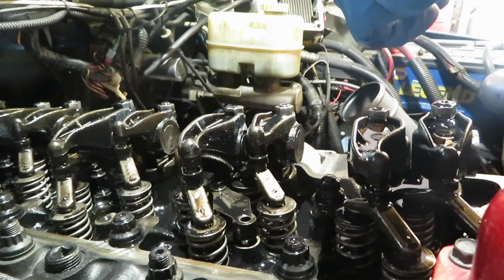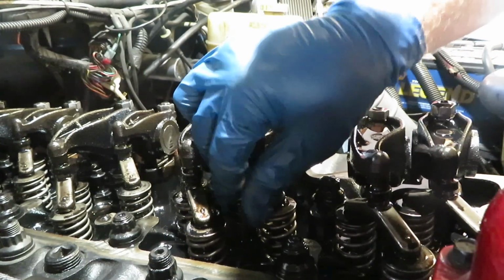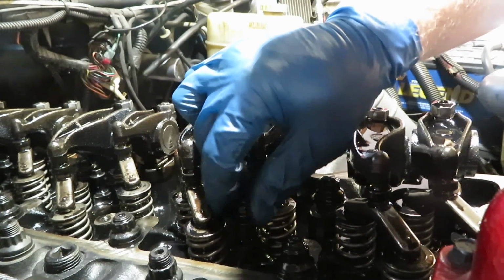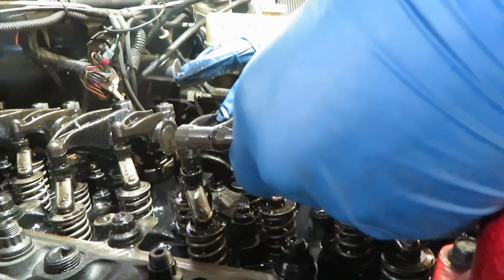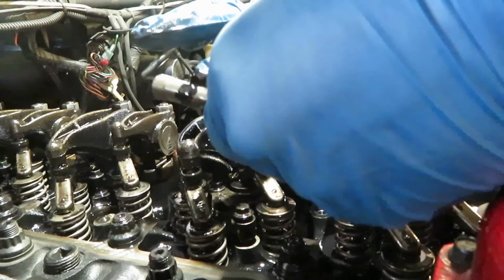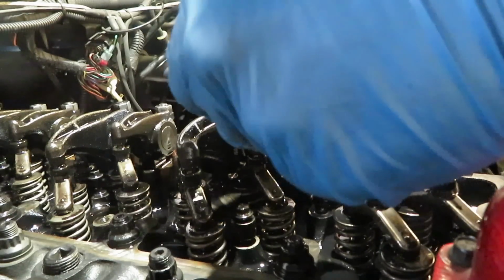You don't want to make it tight. You just put the bolt in and start it. That way everything's lined up. Then you take your fuel delivery tube. You do the same thing. Put just a little bit of oil on that O-ring, and I did put new O-rings on it.